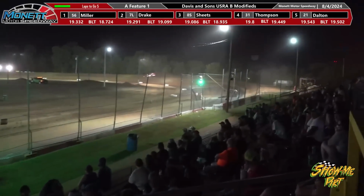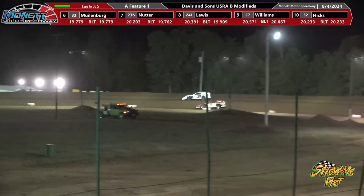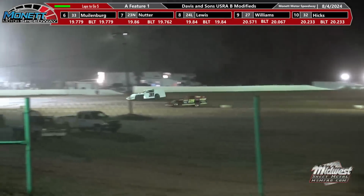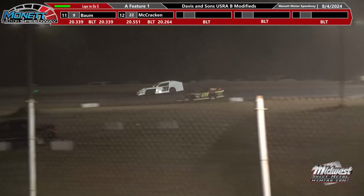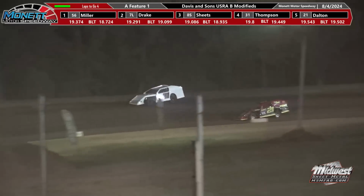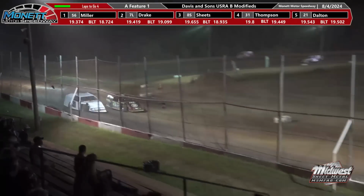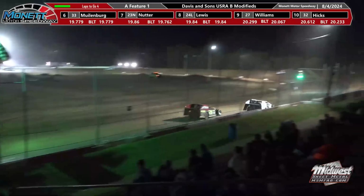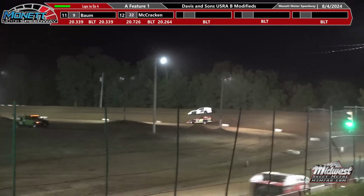Good battle there. Jackie Dalton looking on the underside of Matt Thompson. That's going to be for the 4th spot. Dalton fighting on the inside here as we work lap number 15. 5 to go. Sorry, 4 to go now. And it may be lap 11. I'm not good at numbers, so we'll just continue.